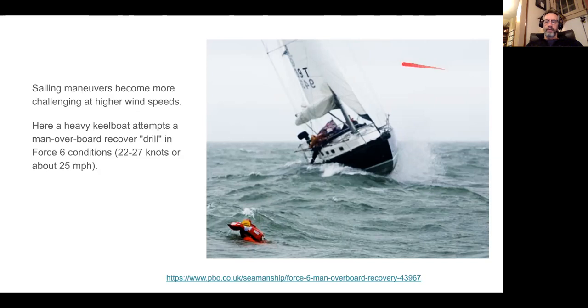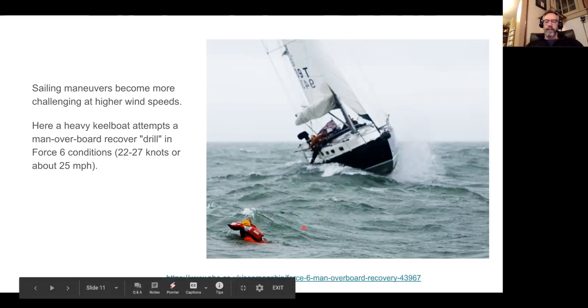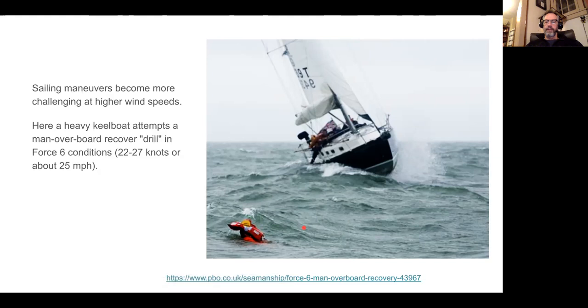Here's just an example of a boat that was deliberately sailing in force 6 conditions, so above 25, 28 miles an hour. And they are trying to pick up, this is not actually a human, it's a sailing dummy for the purposes of practicing rescue. But you can get a sense of the challenges involved here. This boat is heeling fairly significantly, bashing through the waves, even though the sail has been partially furled to reduce its sail area. So they're going to have a challenge picking that sailor up out of the water.